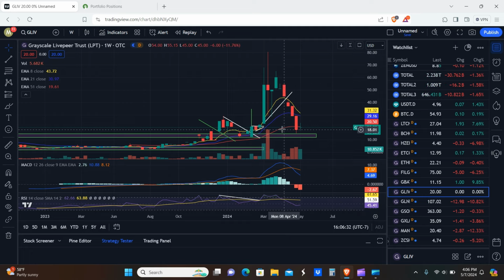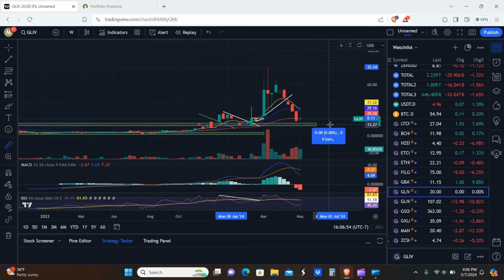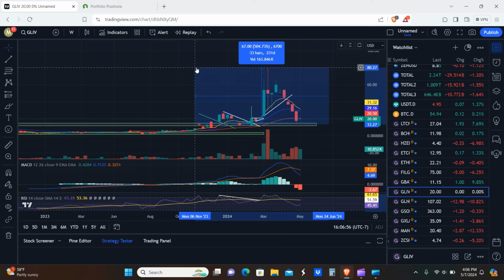So GLIV, this thing, once again, it did kind of wick off of the zone, but this is a pretty big bar, and it did come below this candle bar here. So I think it probably is going to come down to this zone. We'll just have to wait and see, but that's about $12 to $14.50, to $81 at the top. So if you just tried to wait to get into the zone and rode it all the way to the swing high, it's a 500% gain. Or, I mean, if it went from $10 to $80, you're looking at an 8x on your money. So that's pretty good.